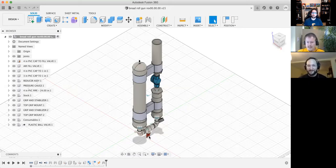And then we have a valve here at the bottom. And the idea is you're going to let a shot's worth of air go through, which you can measure off this air gauge right here. So this will be the single shot storage, the single shot reservoir. Up in front of that, we got a sprinkler valve. And upon pulling a trigger, the sprinkler valve will open, releasing pressure through the barrel and launching the bread roll towards your grandmother.